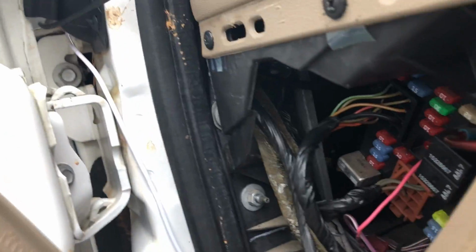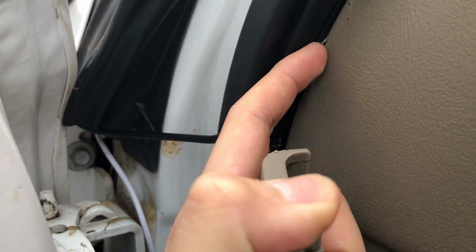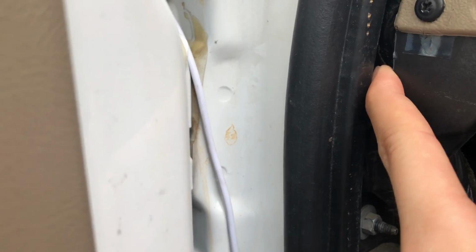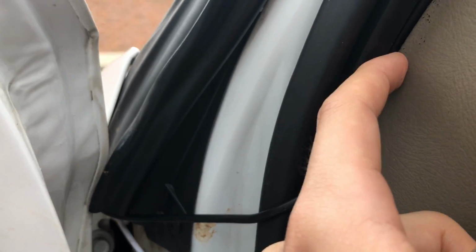The OBD plug goes right there, obviously, and I ran it under, and then it comes out here, and then I just ran it along this wall, or along this edge right here, and then that's it. So OBD plug right here, and then you run it through under, and then make sure it comes out here. And then I ran it through this little gap right here, and then it goes along this edge.